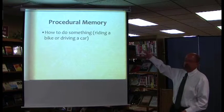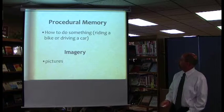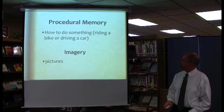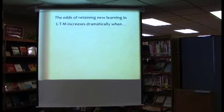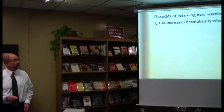And then we have a procedural memory. Great thing to have. And then you also have an imagery, which is just the remembering of pictures or images. This will be my take on this, based on a bunch of research, and then I am going to show you some specific research too.